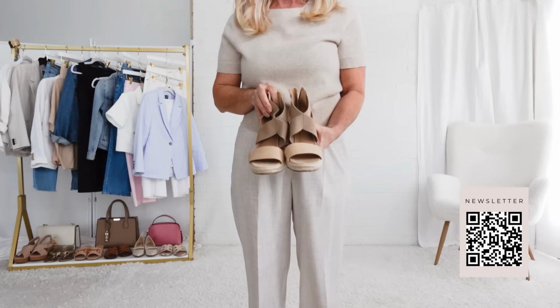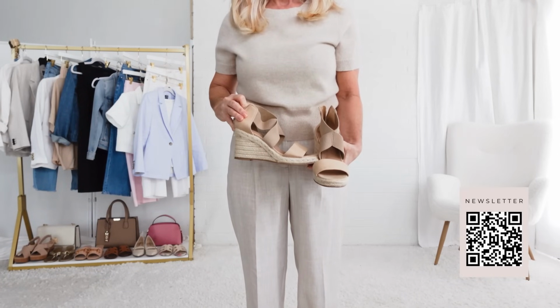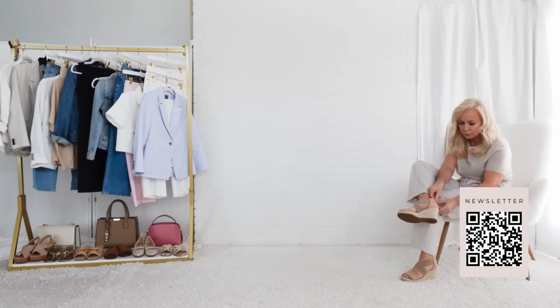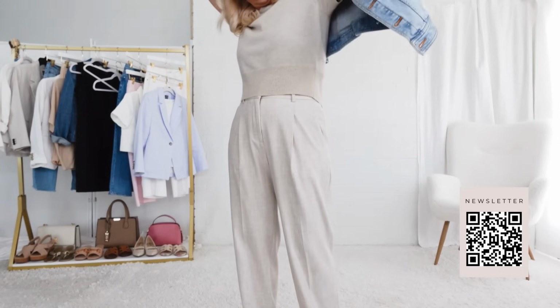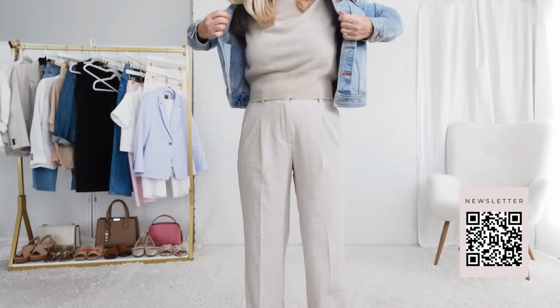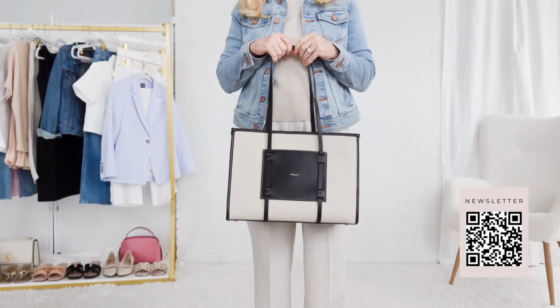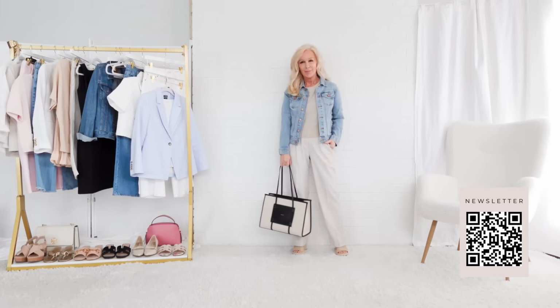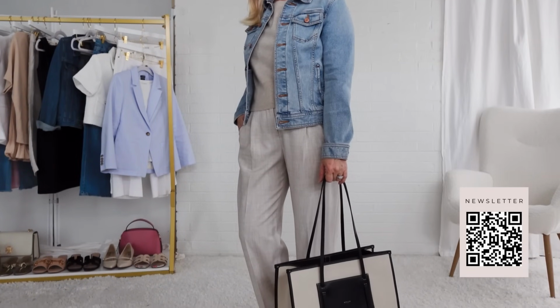This is stretching my concept of what is smart casual. So we're just switching out the shoes, pumps for espadrilles. And then we're going to add a denim jacket. So my traditional belief of smart casual is blazer and jeans, but instead we're adding a denim jacket, a new designer tote. This is my new baby. And look at this outfit, still chic and polished without being overly formal or stiff.